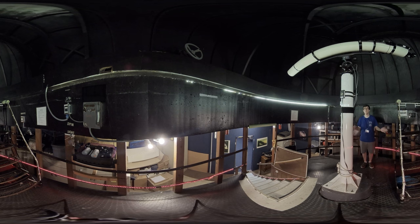Welcome into the 6-inch refractor dome. This was part of old Kopernik, this dome at least, not necessarily the telescope. That's the same case for the 14-inch dome. These are the two original domes of the 1973 Kopernik. So this is a 6-inch planetary refractor.